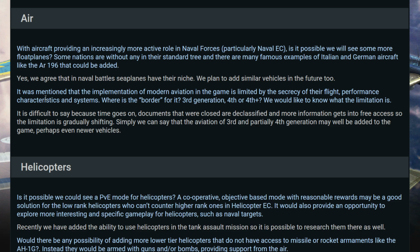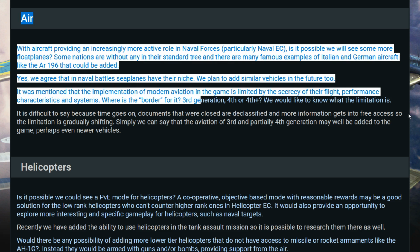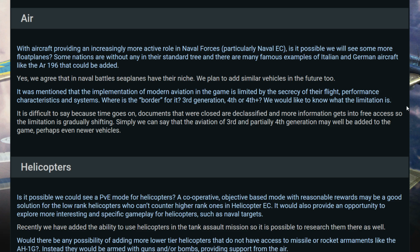It was mentioned that the implementation of modern aviation in the game is limited by secrecy of their flight. Oh, here we go. Secrecy of their flight performance, characteristics, and systems. Where is the border for it? Third generation, fourth, or fourth plus? We would like to know what the limitation is. It is difficult to say because time goes on. Documents that were closed are declassified, and more information gets into free access, so the limitation is gradually shifting. Simply, we can say that the aviation of third and partially fourth generation may well be added to the game, perhaps even newer vehicles.